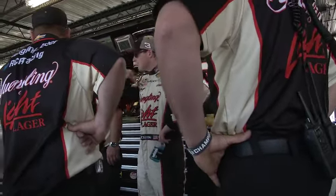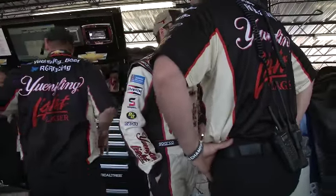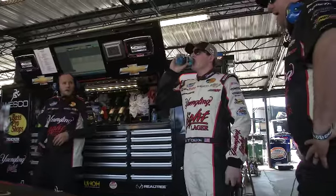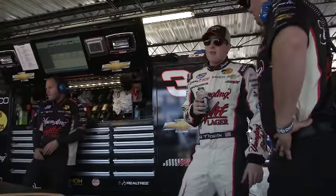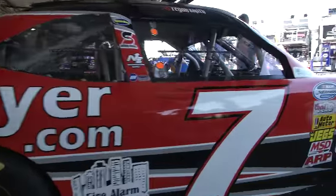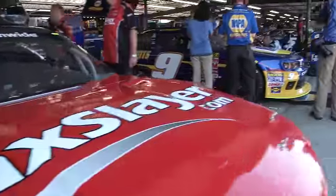KK fan forever wants to see Mr. Clements and Mr. B. Scott. We passed Mr. Scott's car earlier. Here we have the number 7 car of Regan Smith. Look for him on Race Buddy this weekend.